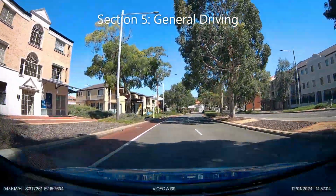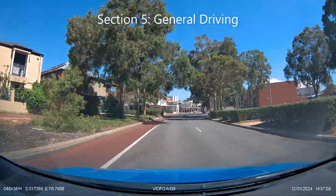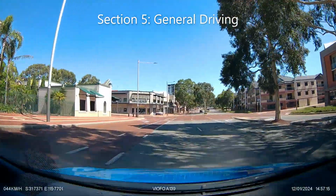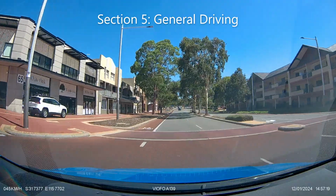Now you may note on the GPS speed in the bottom left corner that I'm going a little bit slow at times. That's because my car speedo reads faster than the actual true speed on the GPS, on the dash cam. But you must drive to your car speedo.